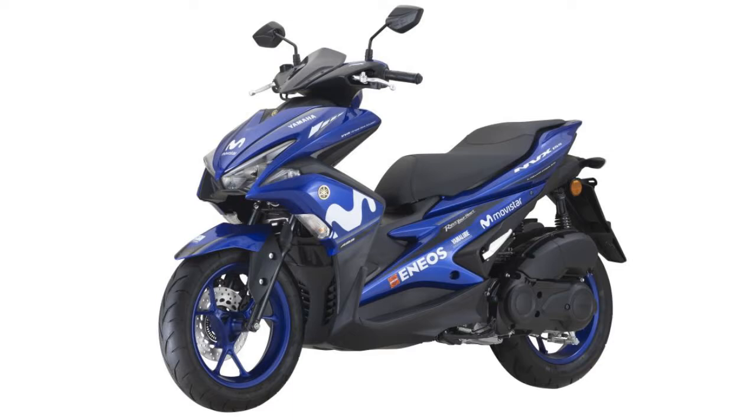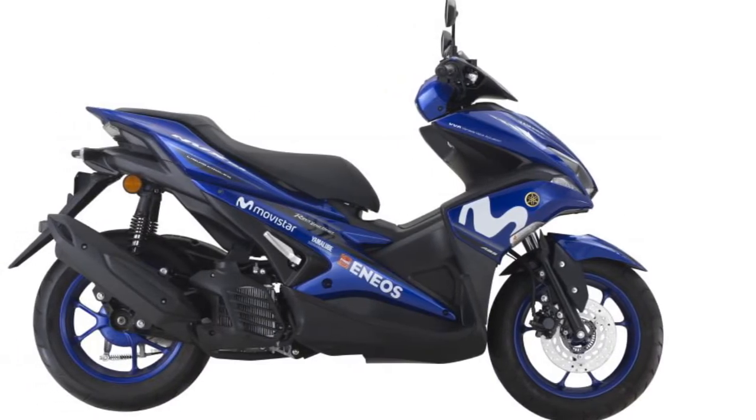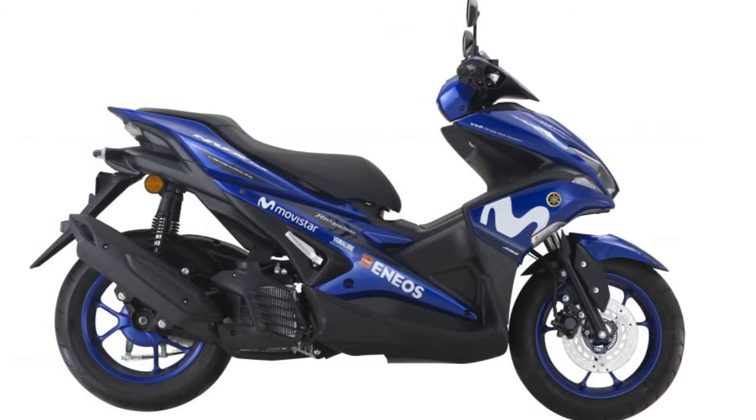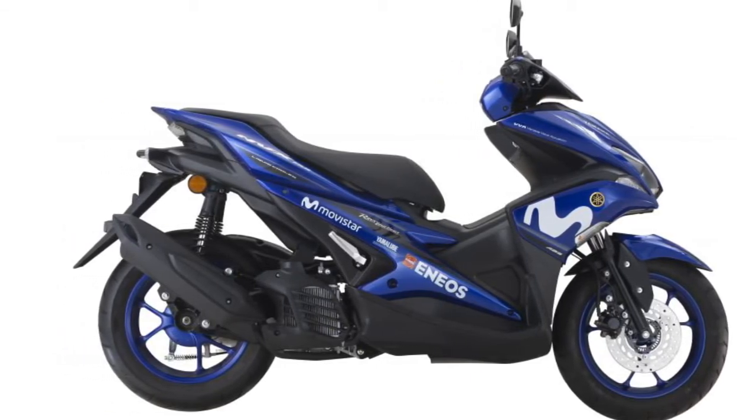Suspension is with a telescopic fork in front and twin preload adjustable shock absorbers in the rear. Running on 14-inch wheels, the 2018 Yamaha NVX 155 GP edition does braking with a single hydraulic disc in front and drum at the rear.